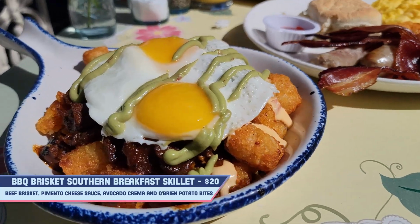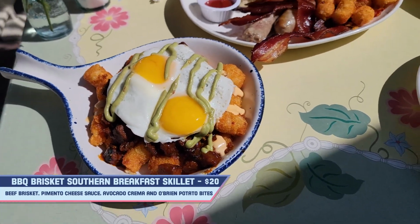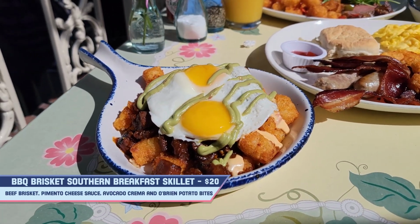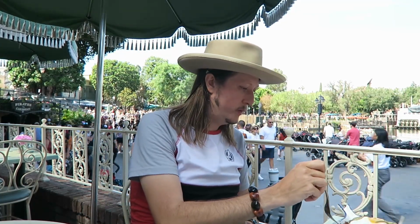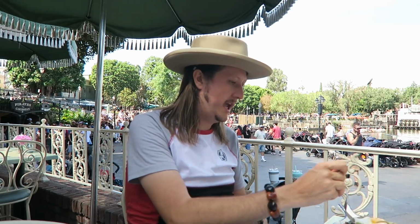So let's get into this, the barbecue brisket southern breakfast skillet. This is beef brisket, pimento cheese sauce, avocado crema, and O'Brien potatoes. Once again, our O'Brien potatoes are tater tots. And we've got plenty of barbecue brisket here underneath the eggs.